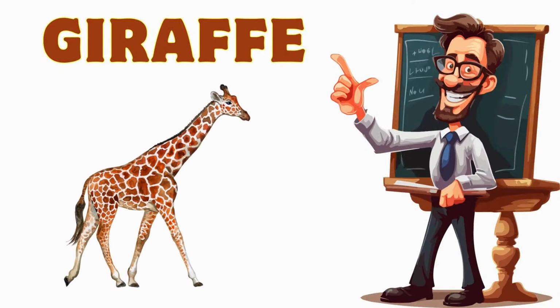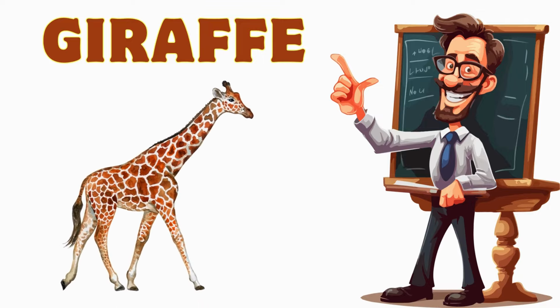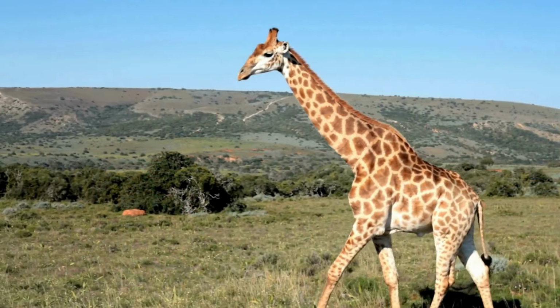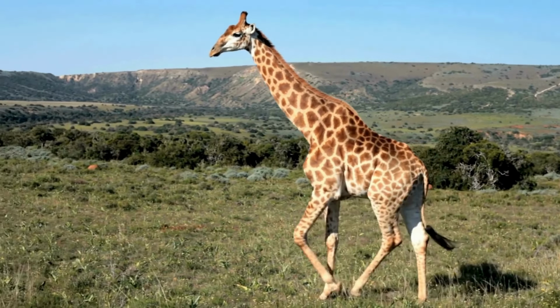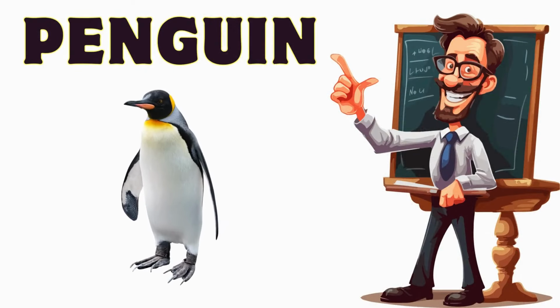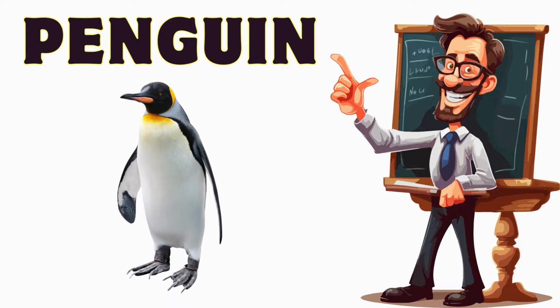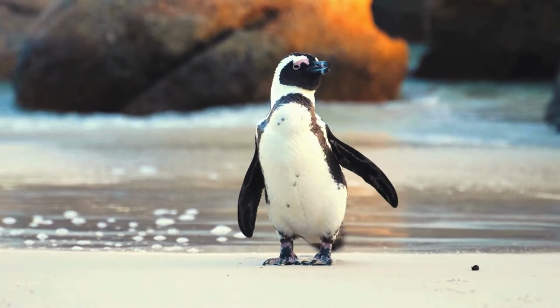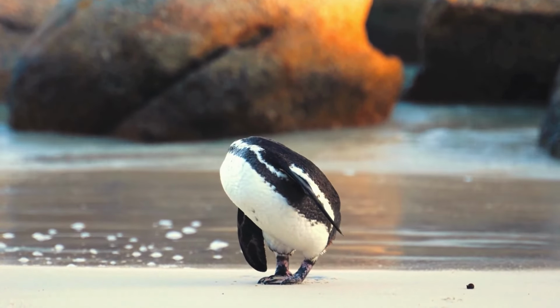Giraffe. Look up, way up, to see our third animal, the giraffe. They are the tallest mammals, with long necks and legs, perfect for munching leaves at the tops of trees. Penguin. Waddling into fourth place, penguins are birds that can't fly, but are excellent swimmers. They live in chilly places and huddle together to stay warm.